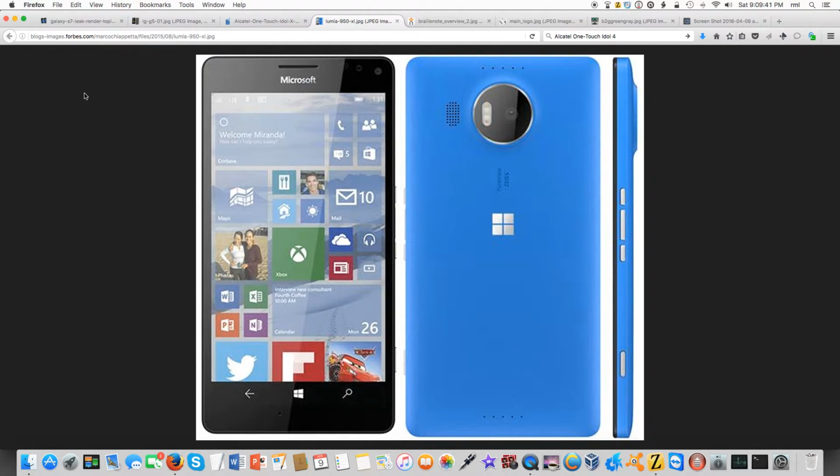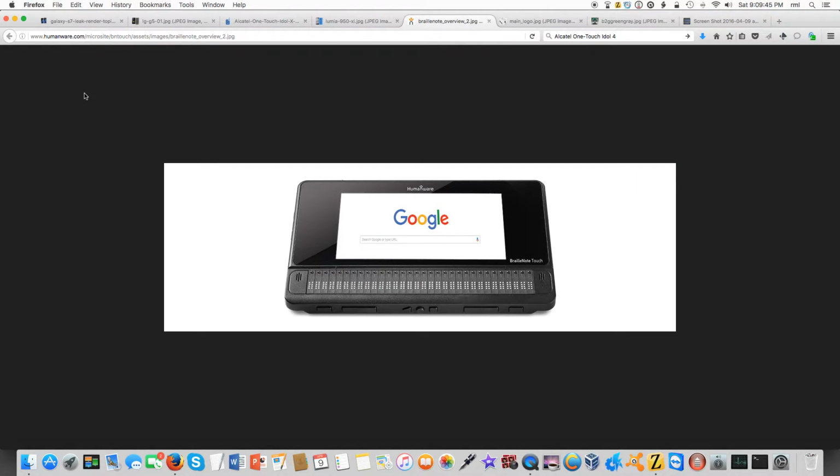So let's take a look at the options. Again, there are going to be 3 of them. The very first one is a brand new device called the Braillenote Touch. The Braillenote Touch is what can be thought of as essentially a 7-inch Android tablet, KitKat tablet, with a 32 character, that you see those pins down there? That is an electronic Braille display.